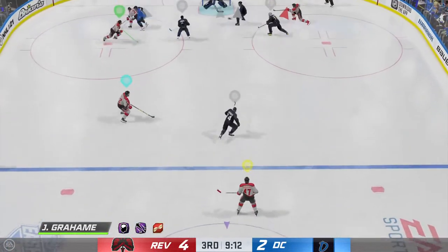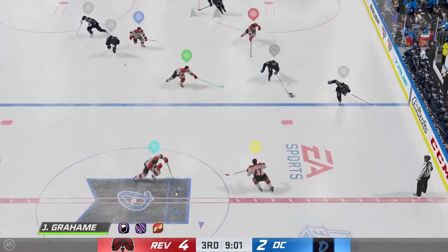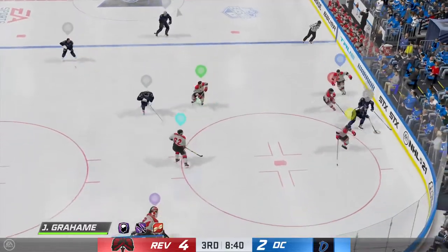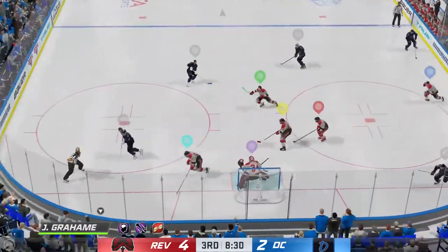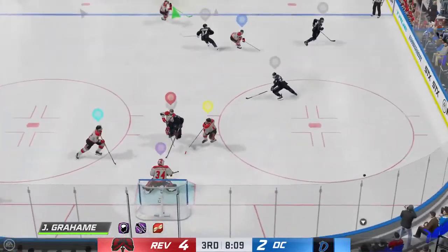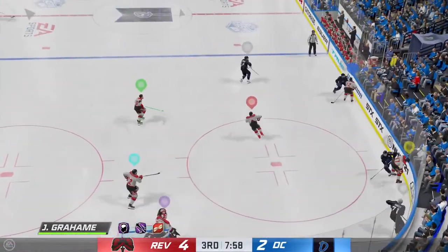The Rebels going to work on offense. And that one's broken up. Moves it quickly over to O'Brien. Takes the puck at the point. Picked up along the boards by O'Brien. Here's a shot! Big time stop! Gets a blocker on it!